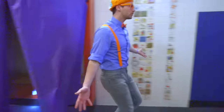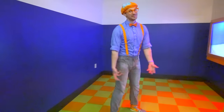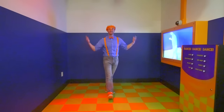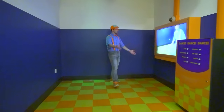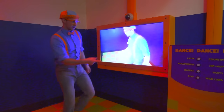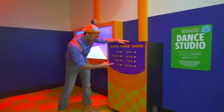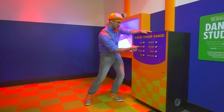Ooh, more cool things. Yeah, it's a dance floor. And look, there's even a camera over here. Whoa. Okay, I guess I gotta push a button. Let's see, pop, ballet, Bollywood, Latin, country, hip hop, party.